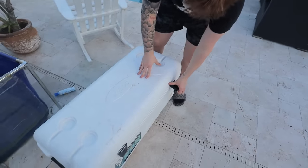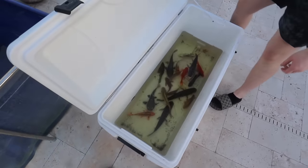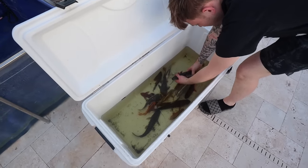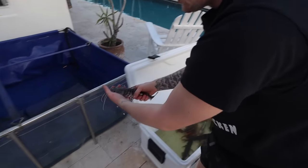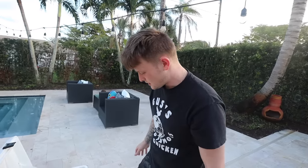Anyways, it is officially that time. Like I said, I know the pond is not fully filled yet, but here's that one fish that I said looked pretty stressed out. So I think we're going to just add him in here first. Beautiful tiger shovelnose. There he goes. We are keeping our fingers crossed for him. He's definitely a little bit stressed out right now, but I'm sure it's very normal with a huge move like this. They've never been moved.